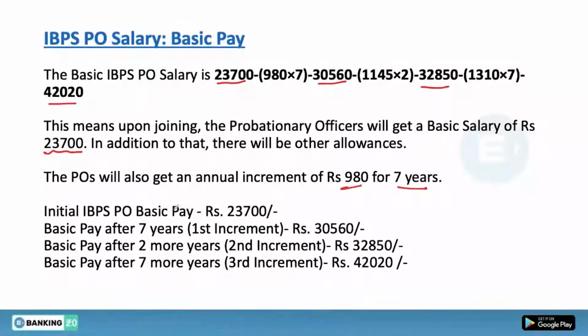Fine. So initial basic pay would be what? It would be 23,700. After 7 years, that is when the first increment is given, your salary will become how much? It would be 30,560. After 2 more years, this time the second increment would be given and your basic salary would be 32,850. After 7 more years, your third increment would be done this time and your salary will go to 42,020. Again I'll say that it is the basic pay, that means including other allowances and everything your salary would be greater than that. Fine, let's move on to the next part.